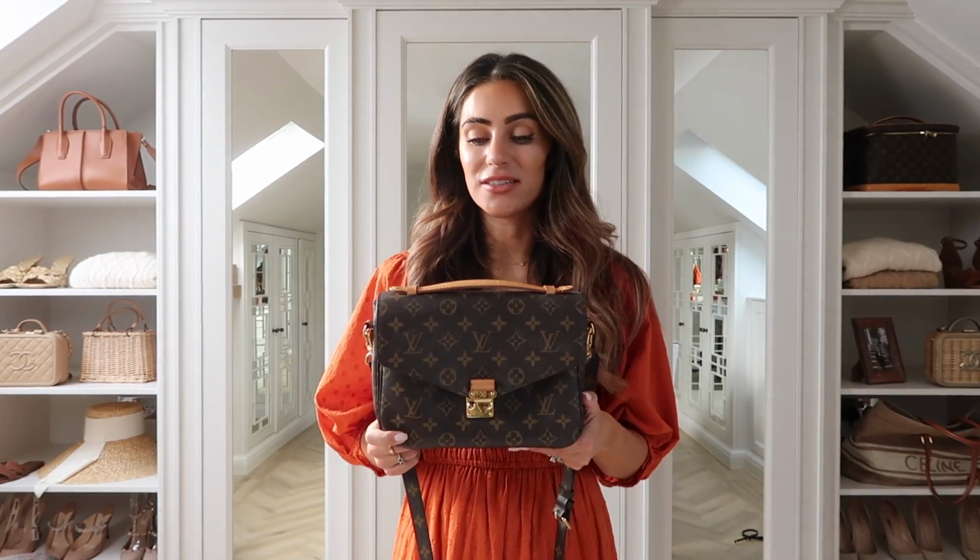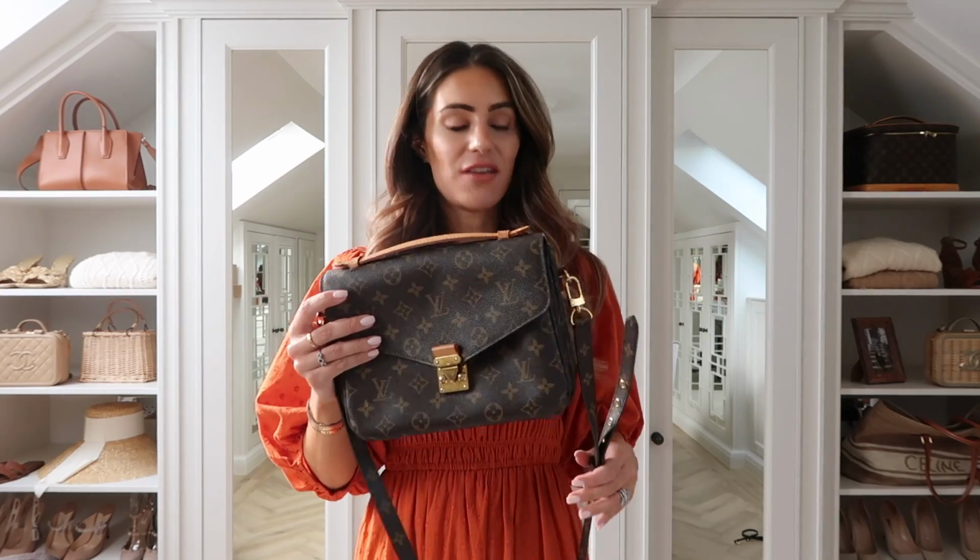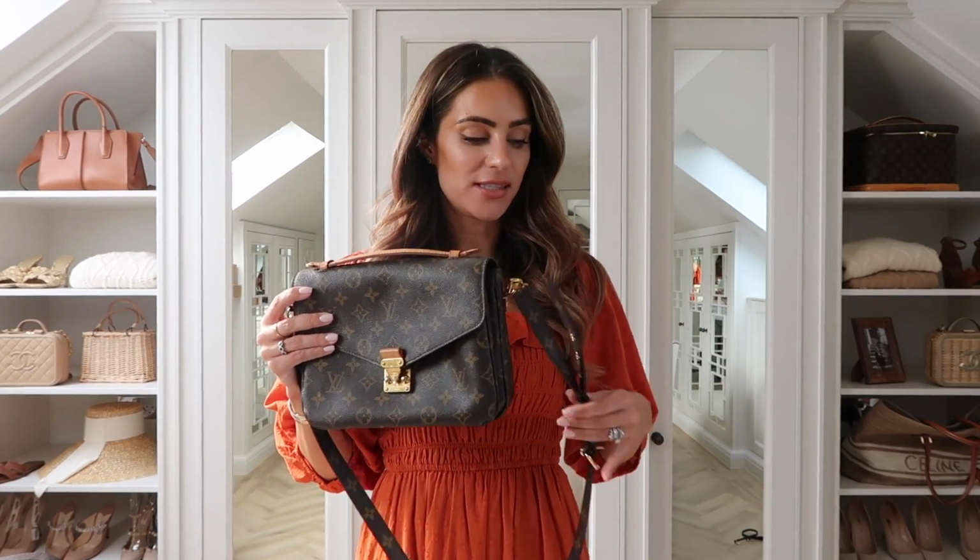Next up we have the Pochette Matisse, and I feel like this just needs no words. Like, this isn't going anywhere. I love it so much. It's such a beautiful bag, such a practical bag, and such an icon, and I don't think I would ever sell this, ever. I love it so much, and I feel like this bag is just so synonymous with me, so yeah, I don't think you guys would ever forgive me, but I love it.